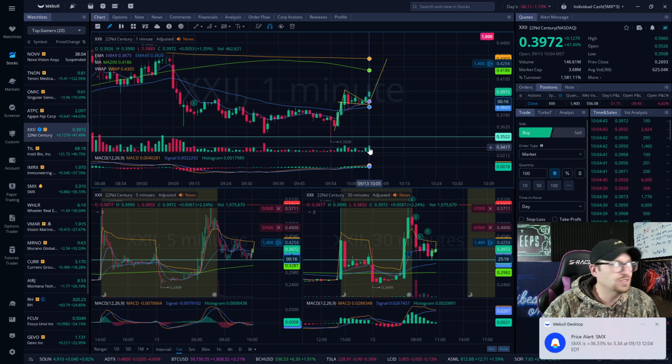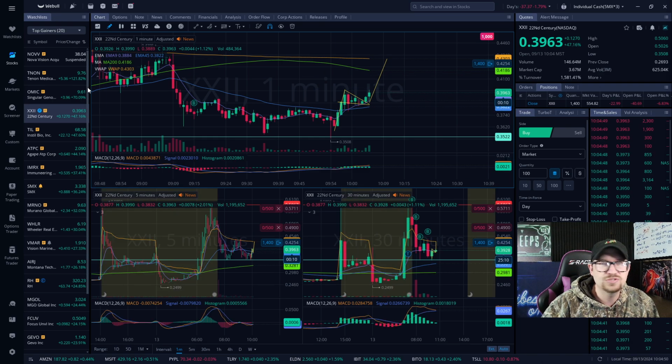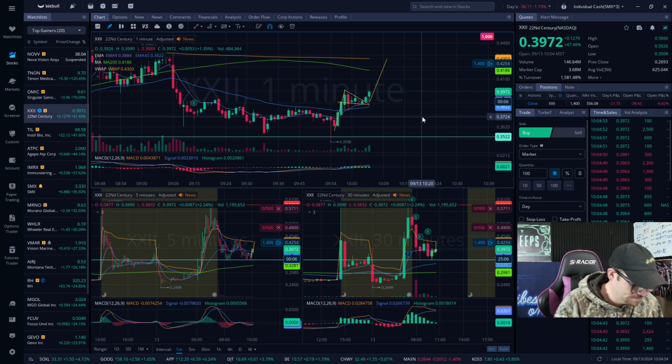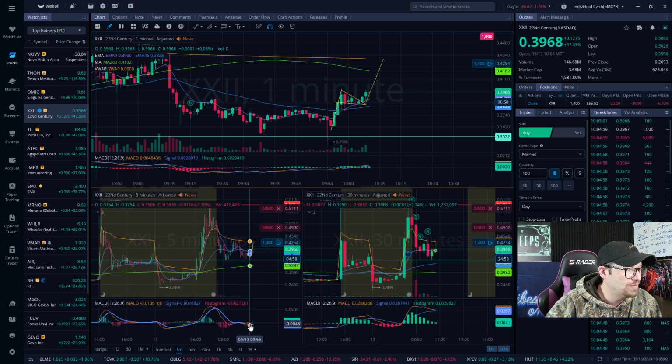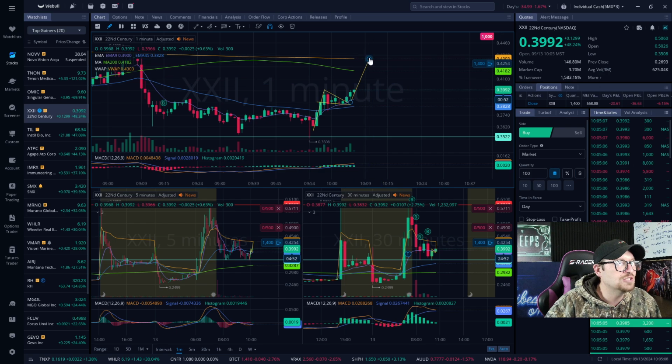Volume's coming in, looking good. This is number 5 on the top gainers of the day. It just crossed over to number 4. Definitely getting some momentum here, picking up some volume. Volume's looking good, 484,000. Curling over on the MACD on the 5 minute, starting to see a little bit of green on the MACD. Very nice. Let's continue this upward momentum.